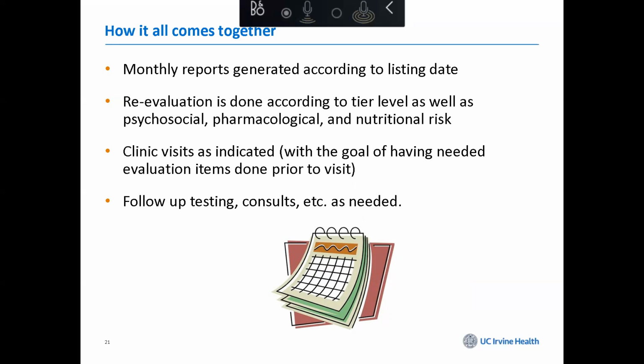So for example, this coming week, I'll be printing the October report, and then those are all the patients that I will be working on and my teammates will be working on for reevaluation.